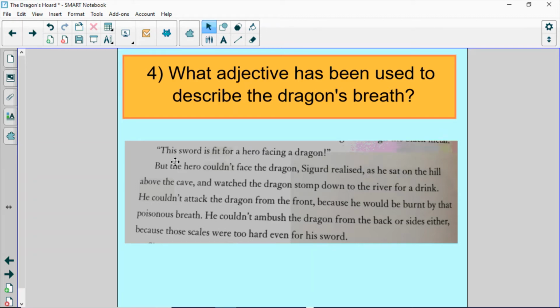Let's start reading. This sword is fit for a hero facing a dragon. But the hero couldn't face the dragon, Sigurd realised, as he sat on the hill above the cave and watched the dragon stomp down to the river for a drink. He couldn't attack the dragon from the front because he would be burnt by that poisonous breath.